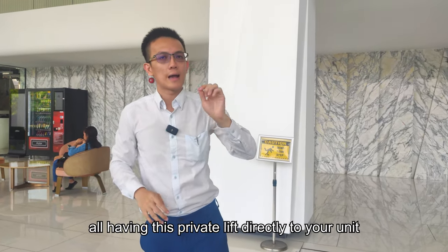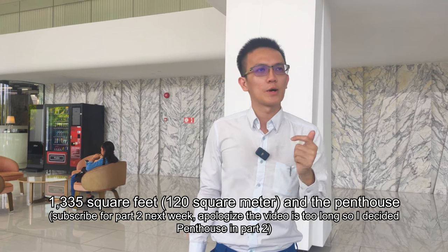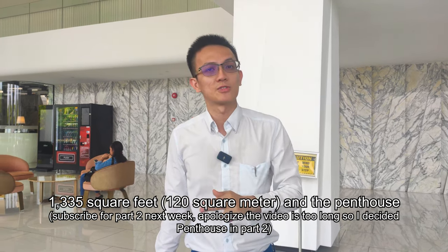So now you can see two sides, Tower A, Tower B, two towers, 500 over units in total, all having this private lift directly to your unit. I'm going to show you a corner unit today, 1,300 square feet and the penthouse. Let's go.